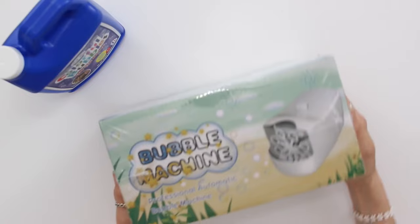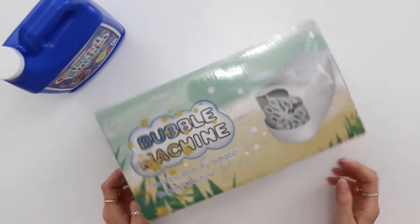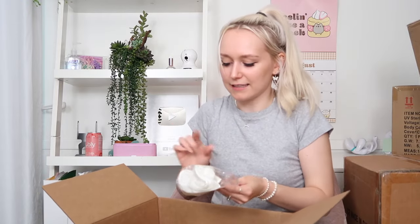Oh, here's the bubble machine. Remember I got the bubbles, so here's the bubble machine. So we're gonna test that out today too. Okay, see, this is what I remembered buying. Okay, so I guess I got both.